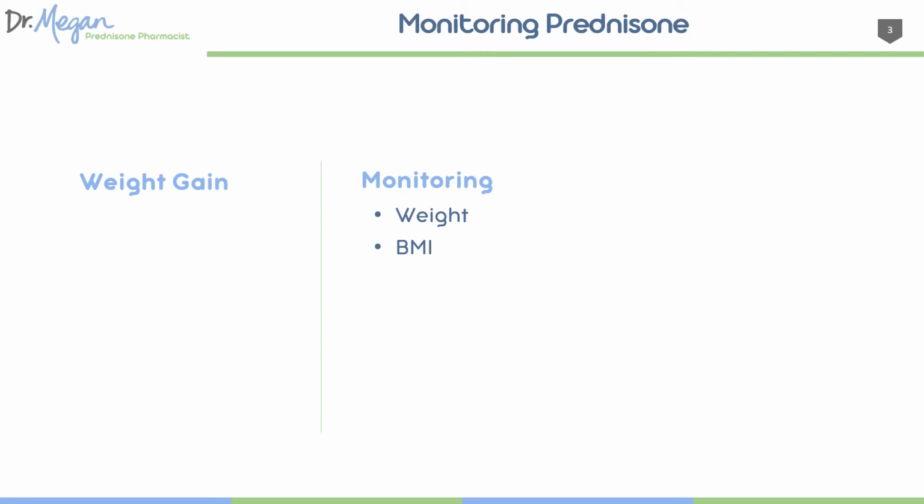The number one complaint of people on prednisone is weight gain. It's reported that 70% of people on prednisone experience weight gain. So we need to be watching for that. Obviously, the simplest thing that we need to be checking is weight, and that can be used along with the height to calculate a BMI, or body mass index. And it's important to see what your weight was when you started prednisone compared to where you end up at high doses, and if it changes when you get to lower doses.